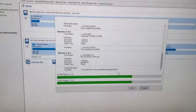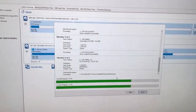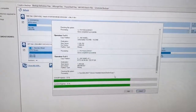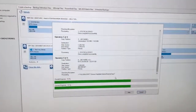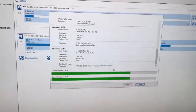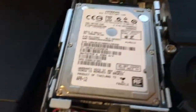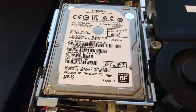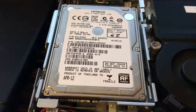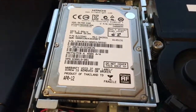Right now, I'm imaging my last drive. It's on the tail end, going to the mechanical drive, so that I have three exact images on three exact hard drives. I'll pull all three and put them next to each other and do a quick side-by-side and technical comparison, even though that's not what this video is intended to be.